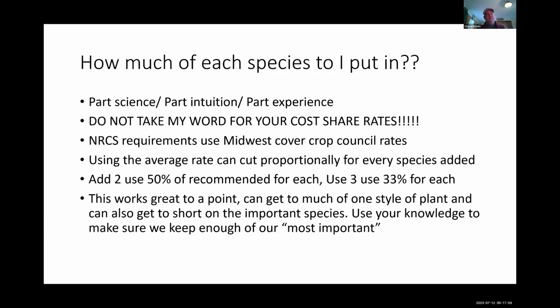So this is where we get into the nuts and bolts and the $1 million question of how much of each species do I put in? And I joke around that it's part science, it's part intuition, and it's part experience. There is no right or wrong on this. You have to get just a feel for it.